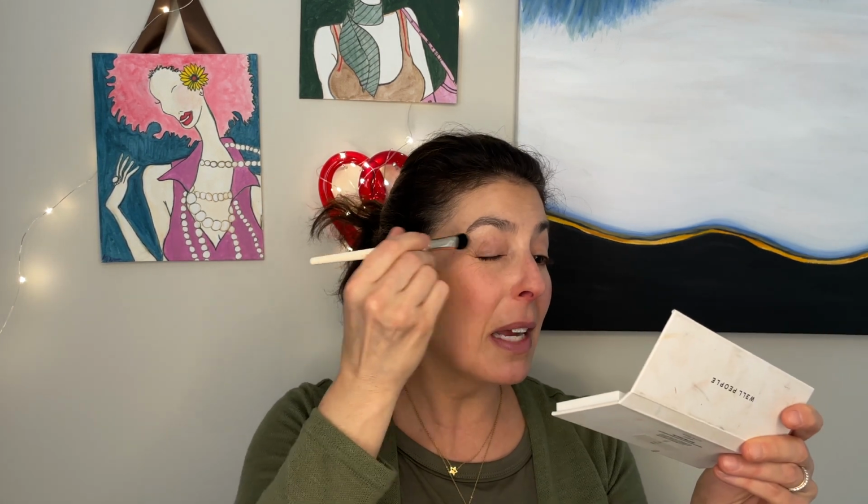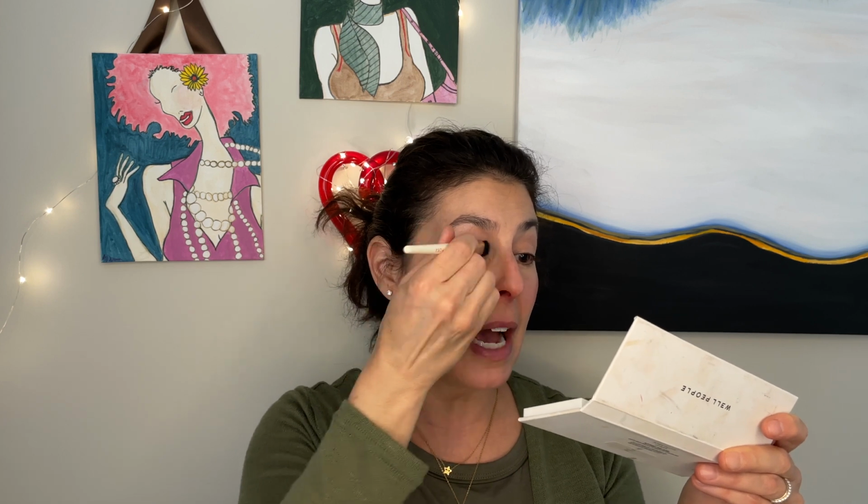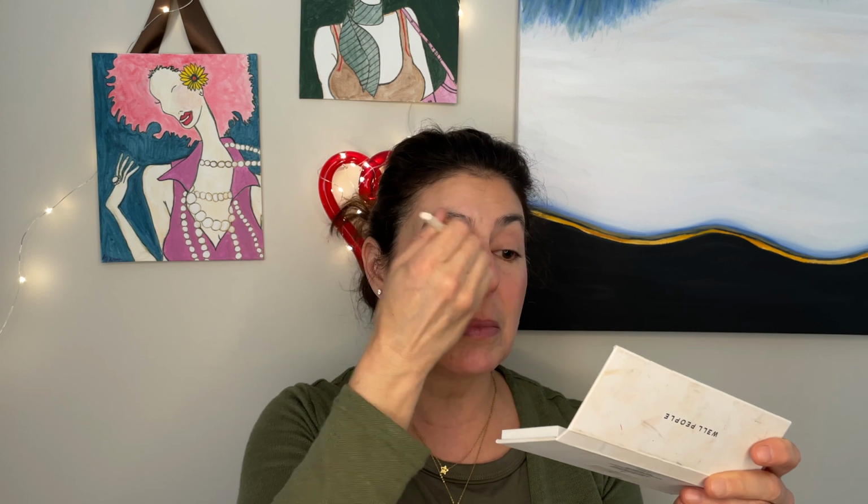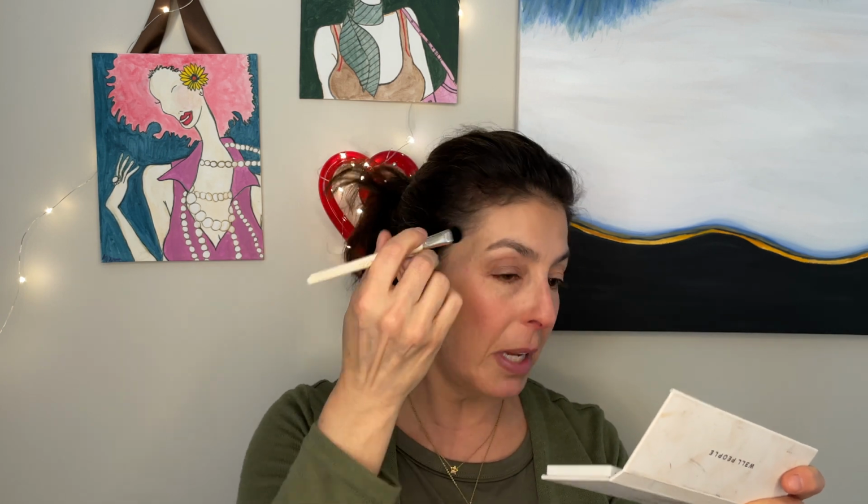Okay, so I'm going in with this one. It does have some shimmer to it. I'm going to try to keep that on the outer half of my eye. And see, it's not super pigmented, and now I'm spreading it all over my eye, but you definitely could build it up. So I'm trying to just do a sheer wash of color because I've got a very casual day here, and I think I've managed that.